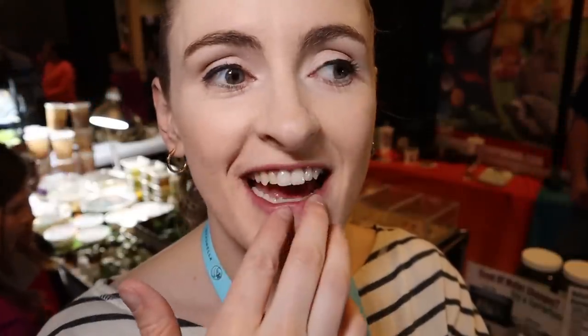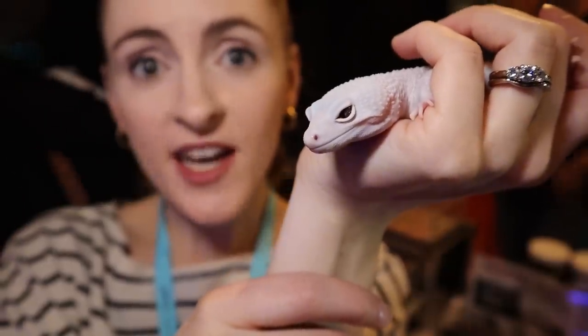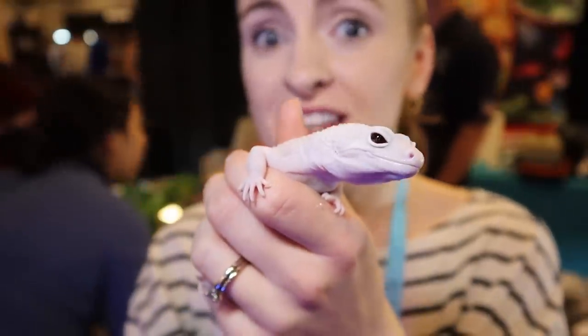There's a booth here that has leopard geckos, and I think they're so cute. And I'm highly considering just surprising my family with a couple new pets. It's a great idea, right? It's probably a great idea. Nature Box Pets, let me hold one. Look, do I need a leopard gecko, guys? Do I need one? So this is a blizzard leopard gecko.